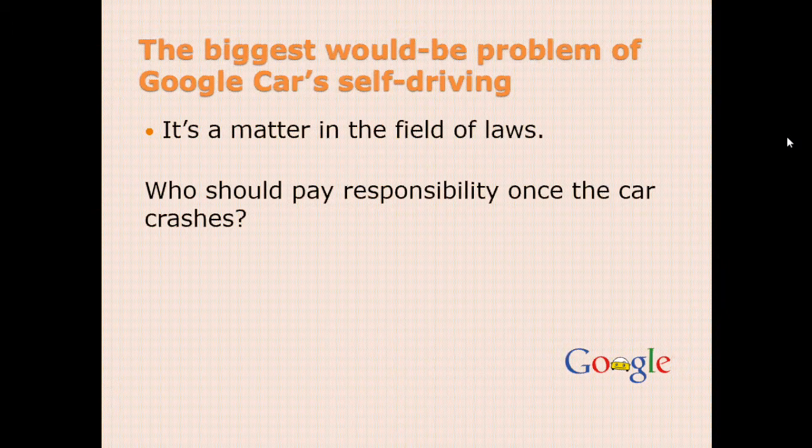But there is one biggest problem of the self-driving car. It's a matter in the field of law, that is, who should take responsibility once the car crashes. It's really a problem worth thinking about.